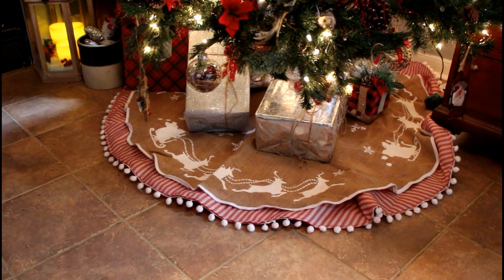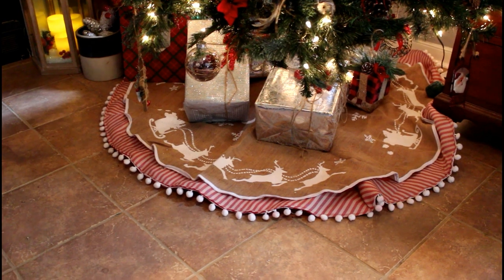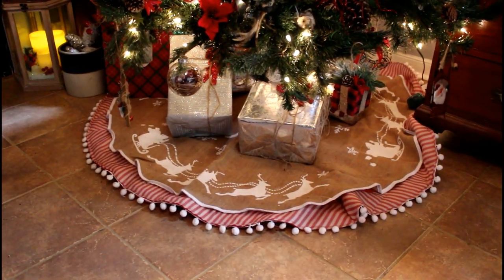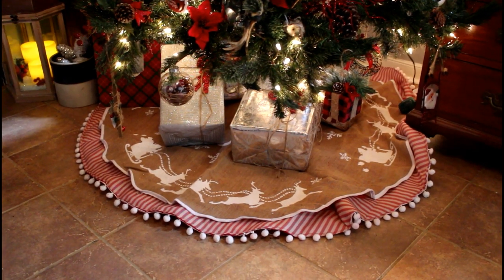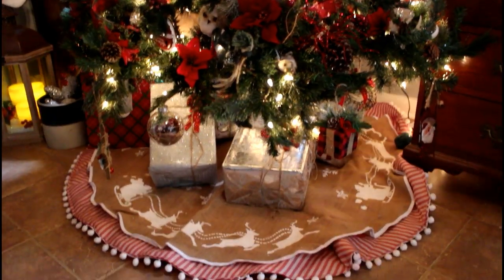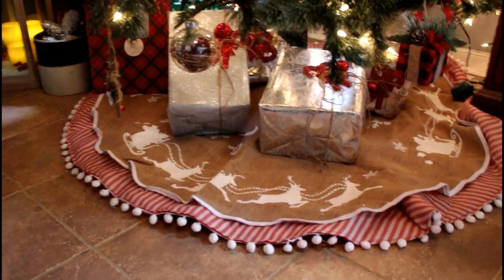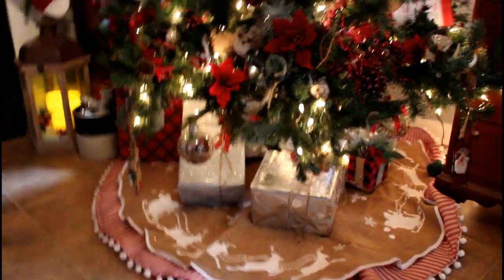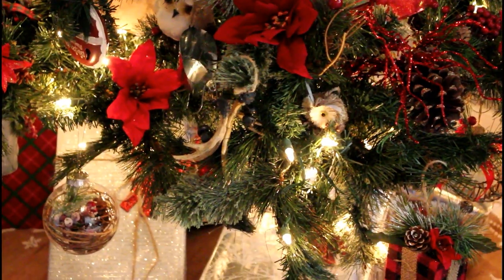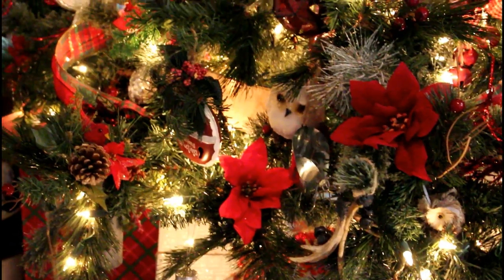So the tree skirt underneath is from Walmart, and I really just bought it to kind of bump out my tree skirt because it doesn't have a lot of volume to it. It is from Amazon. It's burlap with that white printed pattern of Santa and his reindeer. I just love it. I do put fake presents wrapped underneath the tree because Paris thinks she's a cat and she thinks she can get under there, and she hides under there, and then it's just not a good scene.